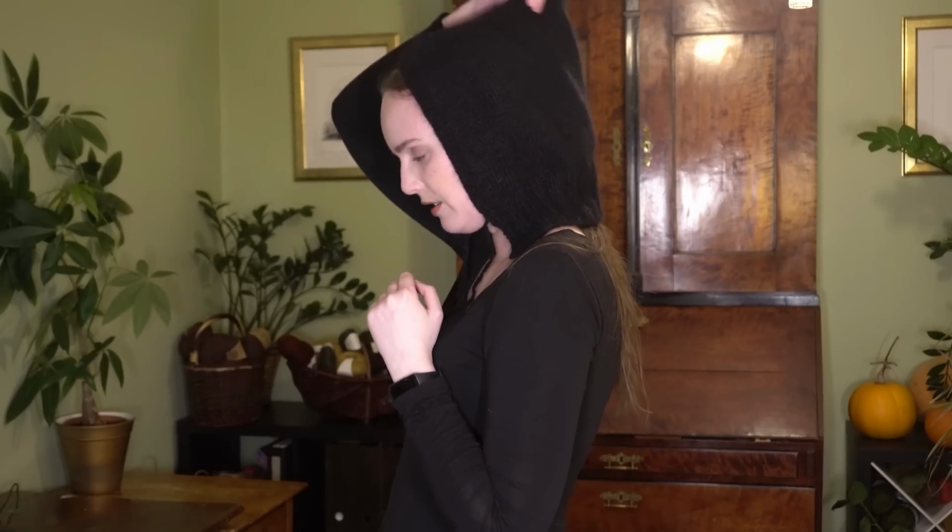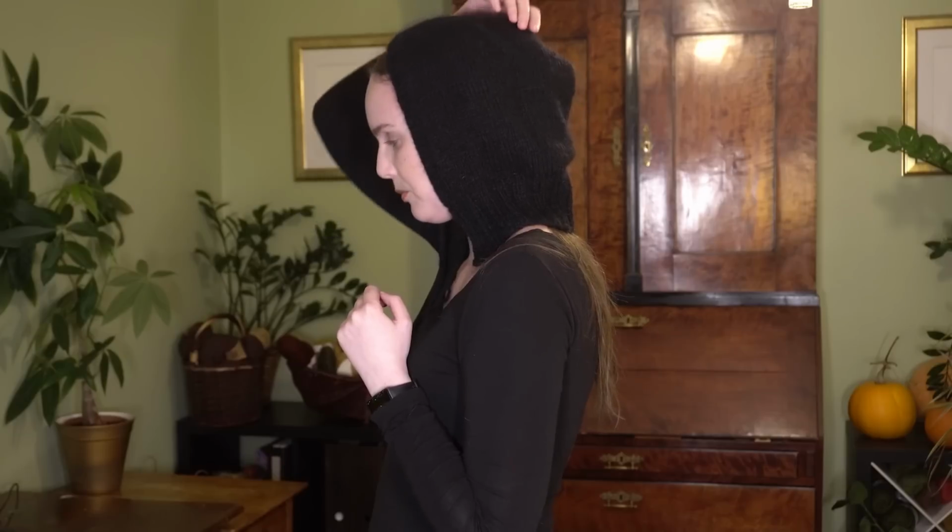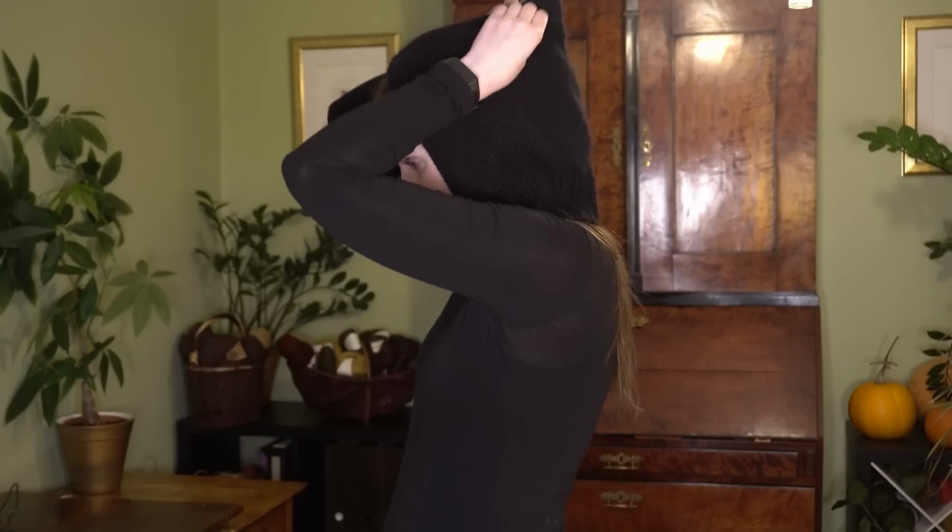When I made this, I still hadn't really understood the importance of gauge, and I was still purling in a way that created really loose purl stitches compared to my knit stitches. So the fabric is just really loose and saggy, so it has this pointed pixie thing, which tends to just sort of droop and disappear. I would like it if it was a bit more pointy. Had I knit it at the correct gauge, it probably would have a little bit more structure to it.